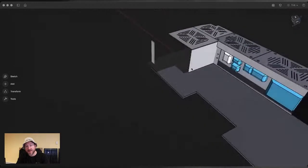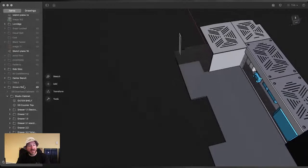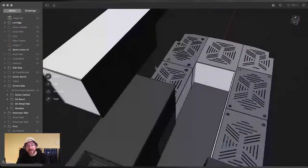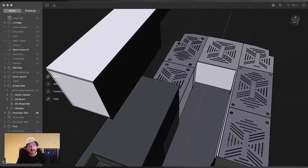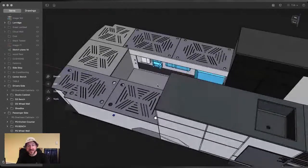Okay, so we are back to there. So now let me add the passenger side again. And let's go here to driver's side bench, passenger side. So we've added the passenger side, but I'm also going to take the overhead cabinets off because they're distracting. So now we've got the rest.